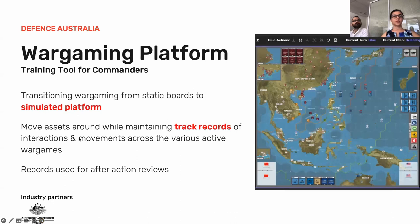The war gaming platform, again, this is for after action reviews. So they're looking at transitioning the war gaming that they currently do from the static boards to simulated boards. Obviously, when you have it in a simulated platform, you're able to collect data and record all their interactions and movements across the different war games. And then from that, they can review what was done and provide feedback to the actual soldiers.